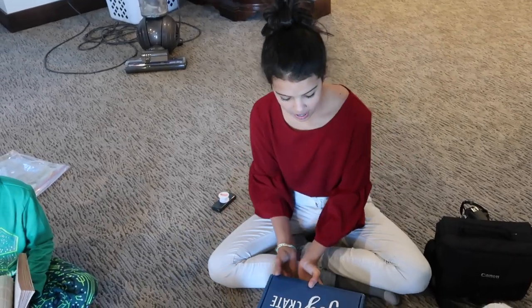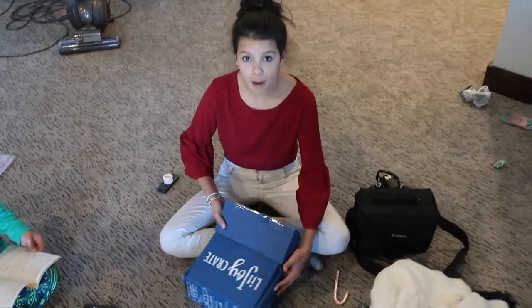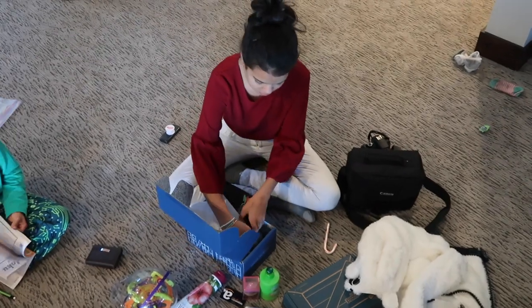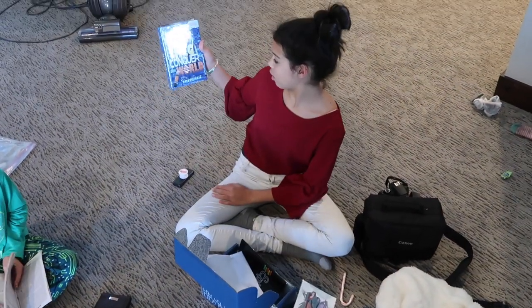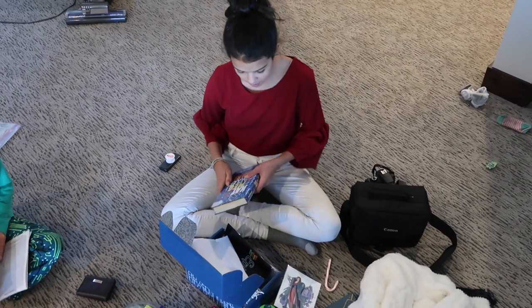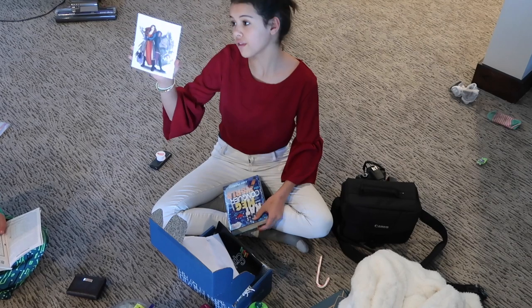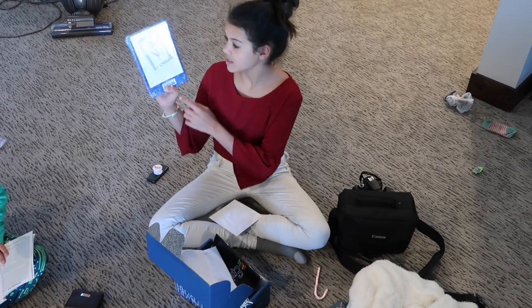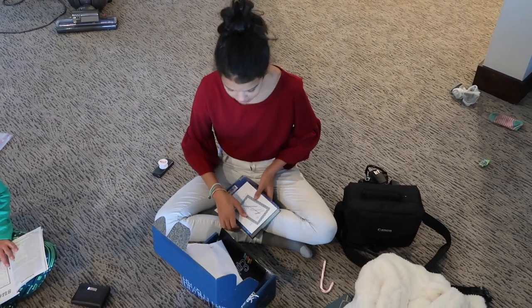My Lit Joy Crate is the Young Adults Crate. So in mine, I have a book called Kate and Meg Conquer the World. So this book is kind of about conquering and stuff. So it's got a picture of them. And on the back, it has a letter and a signed paper. I'm super excited to read this.